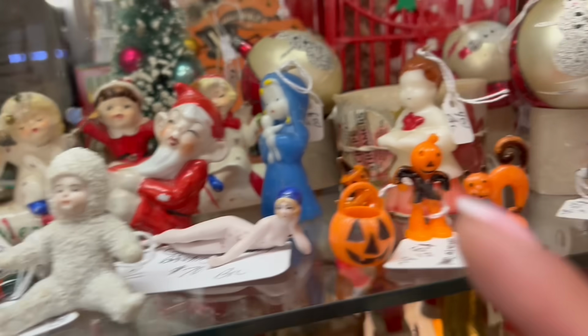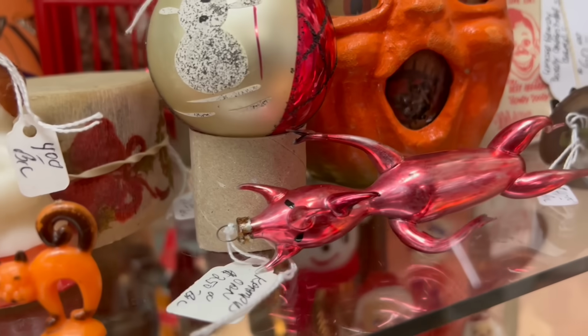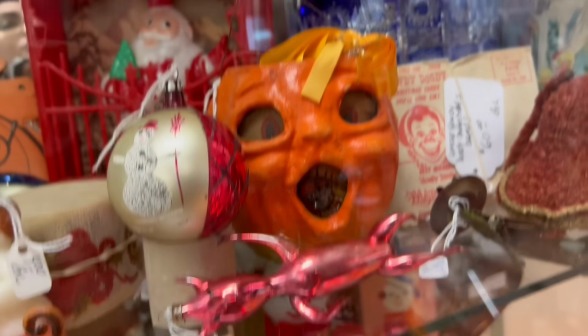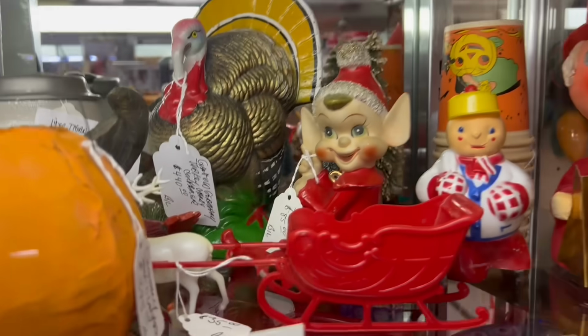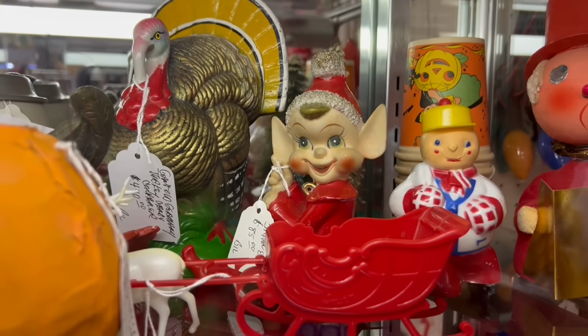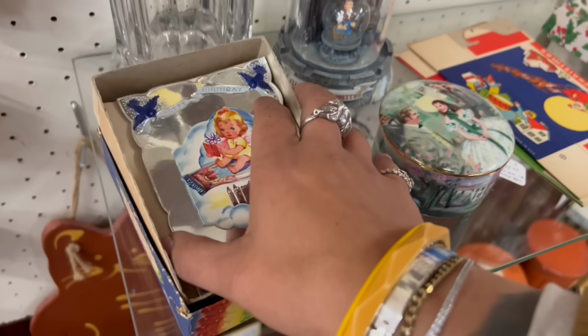Some nice little figurines, but it's definitely the hand-blown Neville ornament that's got my attention. That's at $250 though. And then how much do they have on this elf? That's a good one, $85. Yeah, gosh, those have gotten super pricey and stayed up there too. Look at how sweet this is, this little card.